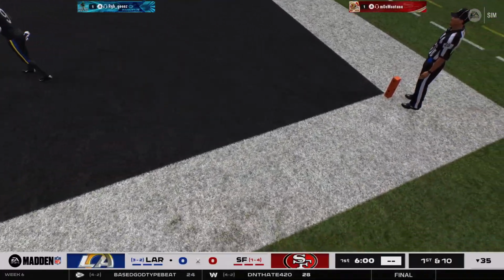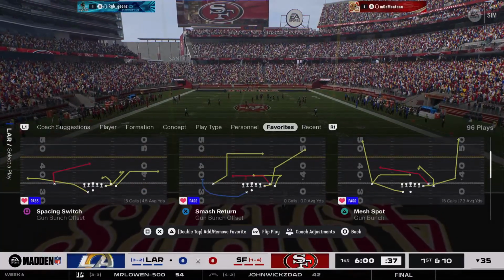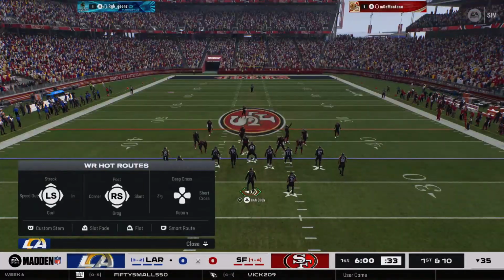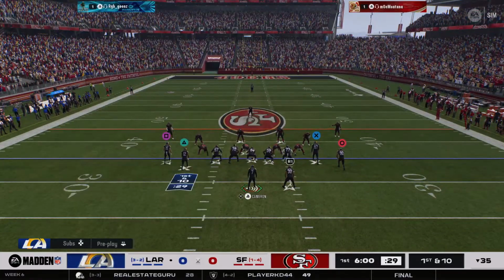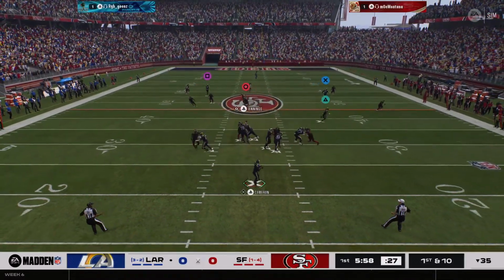And they will not get a chance to return this one. It's through the back of the end zone for a touchback. Ball up to the 35 now as they come up on 1st and 10. Throwing to start the drive. Cameron.